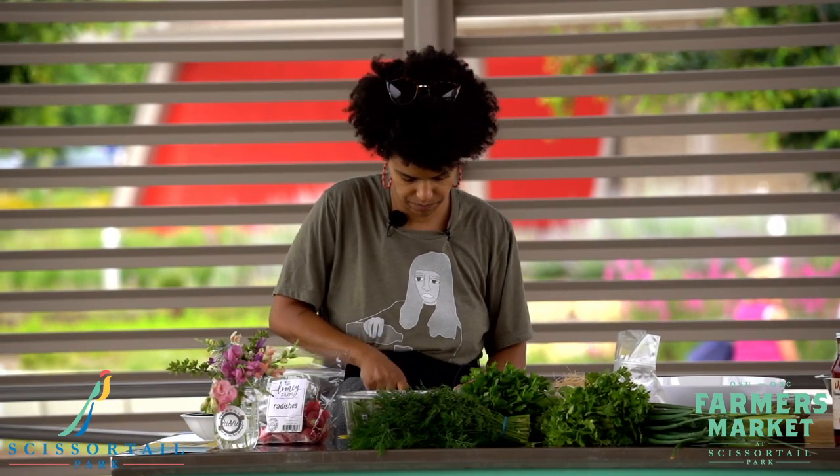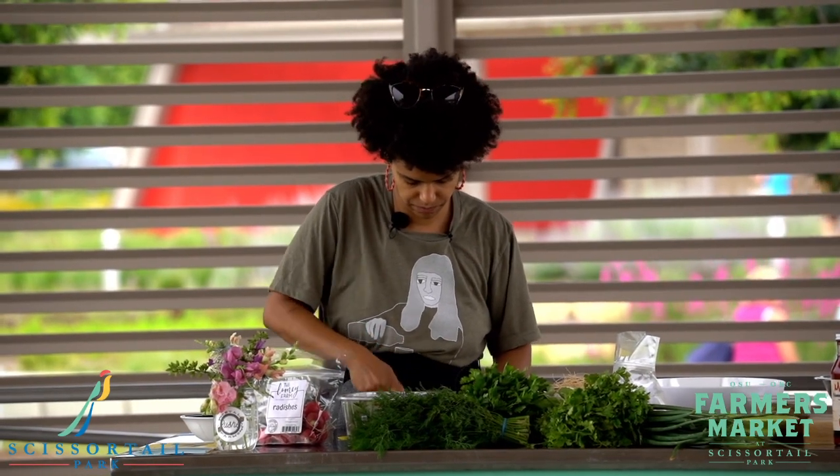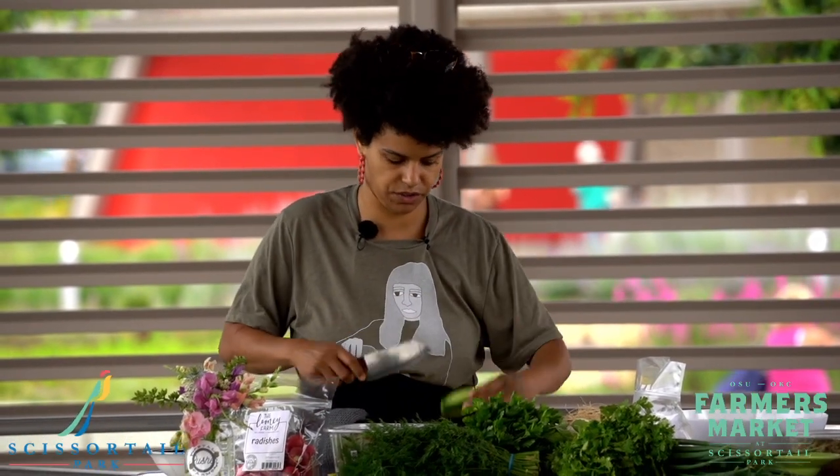So we have a cucumber. You could do cucumbers a lot of different ways. Sometimes to make it easy, I'll just split it down the middle and then take some of the skin off. This skin's actually pretty tender, so it probably wouldn't be that bad. Then you can just slice it into coins or take it a step further and half that and then double slice.